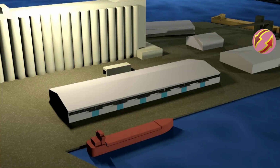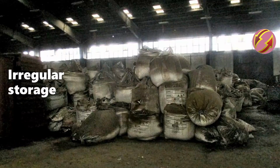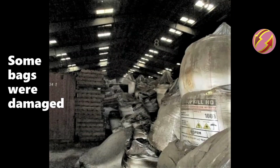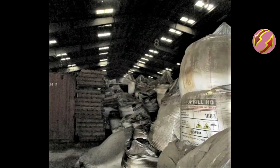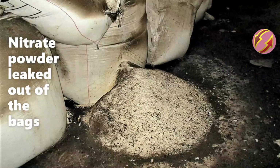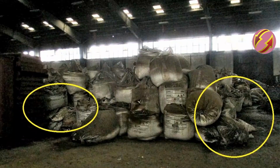Before continuing on the rest of the points, let us look at these pictures and notes that will help in the analysis of the accident. 1. The photos show the bags irregularly stacked and stored. 2. A number of bags were damaged due to many reasons including random storage and long period. 3. Amounts of nitrate powder leaked out of the bags. 4. Although the bags are all of the same size, with a capacity of 1,000 kilograms, the pictures show few of them do not contain that same quantity.